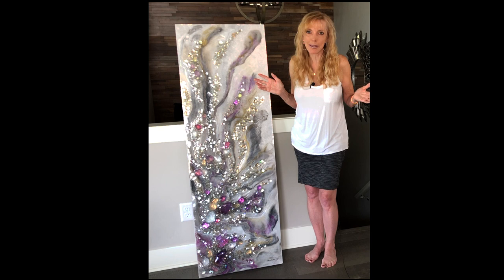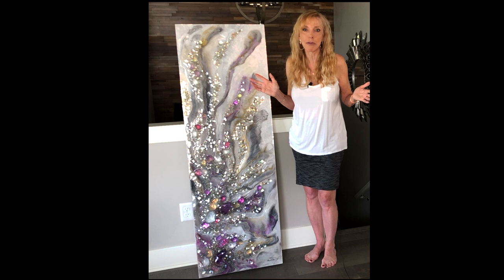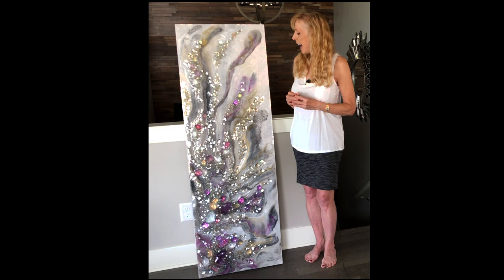And I love commissions for that because I create pieces with the exact colors that people want. I communicate really well with them so that by the time they get it, that's exactly what they were looking for, and it really fits perfectly in their space. So I love that. I actually love creating this piece as well. It's different than my other ones.